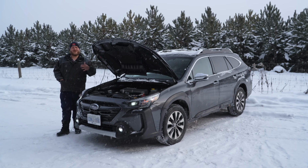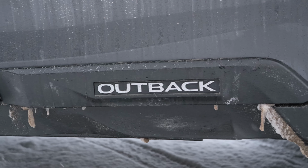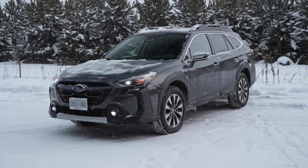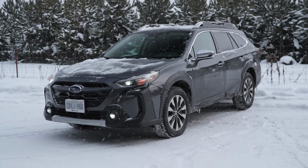So if you're straight up just looking for more power, you have to step up to the Outback to get this turbocharged engine, and all that power goes through a CVT in all those cases.